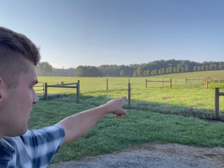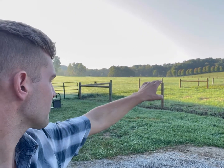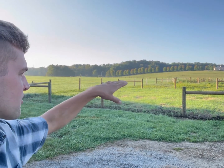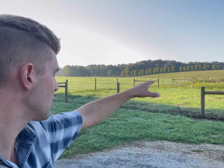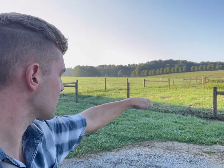This first plot is already seeded in cover crop. I'm not gonna walk out there right now because the sun's shining from the east and it's just gonna make us all blurry, but there's three 50 by 50 plots. So total we would have a 50 by 150 garden spot. Like I said, this first one is seeded in cover crop already.